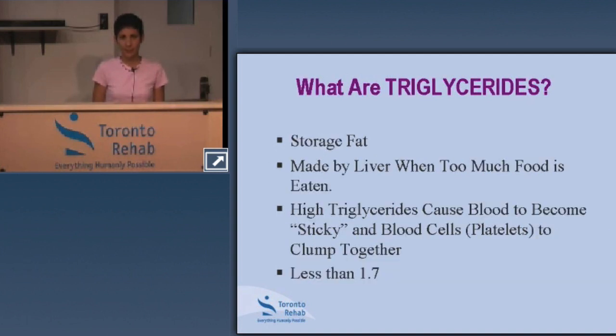There's another type of cholesterol in the body referred to as triglycerides. These are the storage fats. They're made by the liver when we consume too much food, so when we're taking in more than the body requires. High triglycerides cause the blood to become sticky, clumpy. Okay, and this is something we want to avoid. Here at the center, we aim for a triglyceride level of less than 1.7.